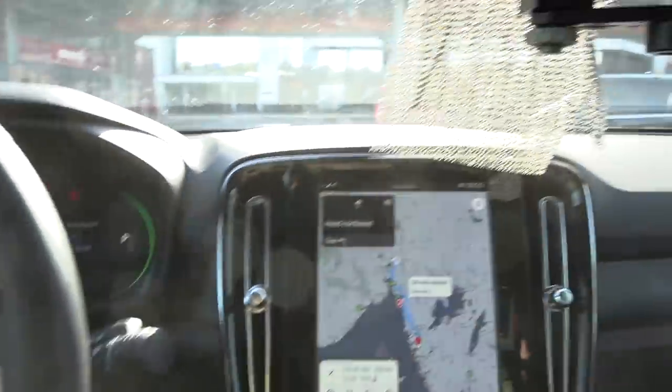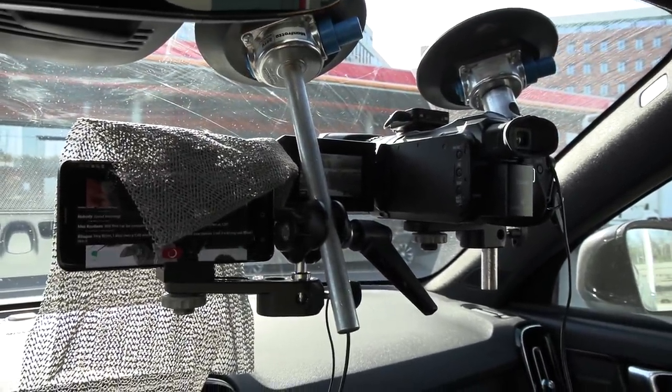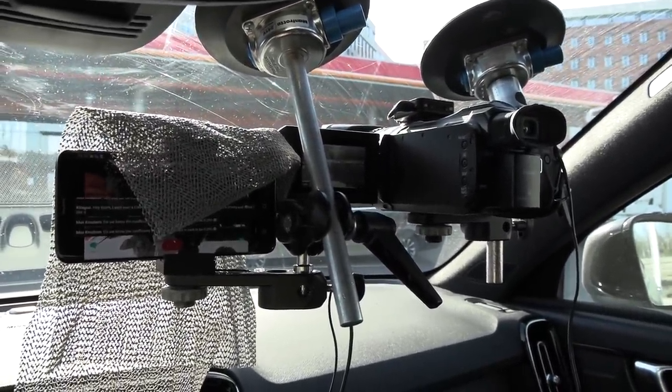So this time we are live streaming. We're covering the whole windscreen with cameras. Yes, why not? At least we're not in Switzerland.